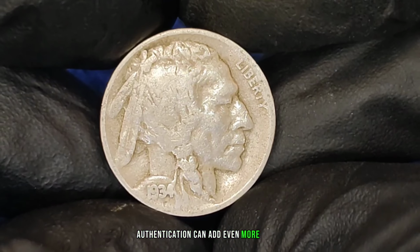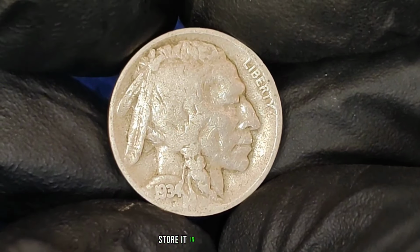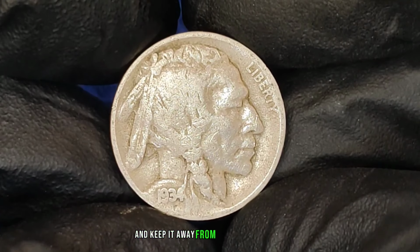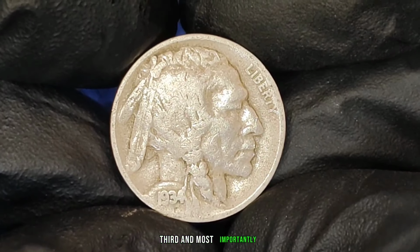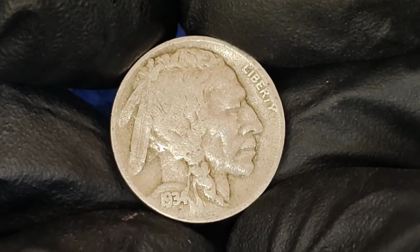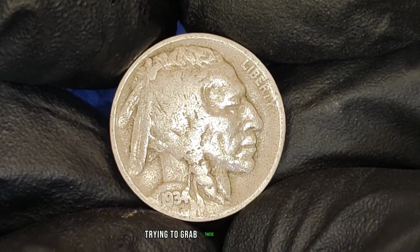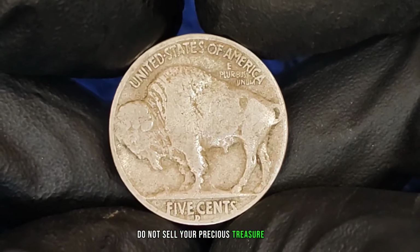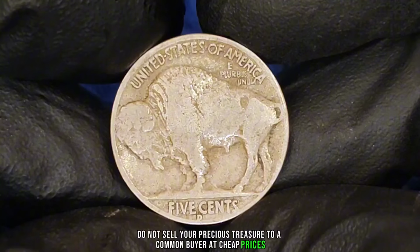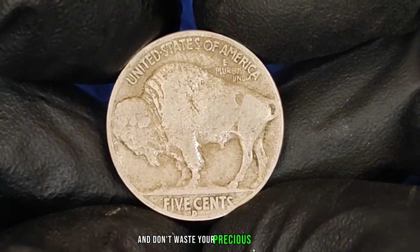Authentication can add even more value and credibility. Second, preserve it. Store it in protective casing and keep it away from any elements that might cause wear or corrosion. Third, and most importantly, do not sell it to just anyone. Scammers and underhanded dealers are everywhere, trying to grab these rare coins for pennies on the dollar. Do not sell your precious treasure to a common buyer at cheap prices. Avoid these scammers. Trust me and don't waste your precious treasure.